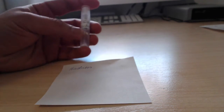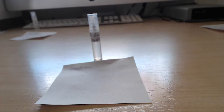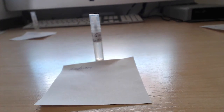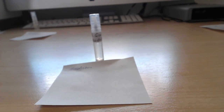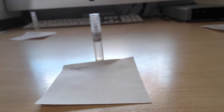It has, let's see here, mandarin, ylang ylang, aldehydes, grapefruit, and it's a dynamic fragrance. It's probably a more elegant fragrance than Aqua Viva. But the lasting power on this, at least on my skin, isn't that good, so I would probably go with Aqua Viva instead if I had to pick, because they are similar.